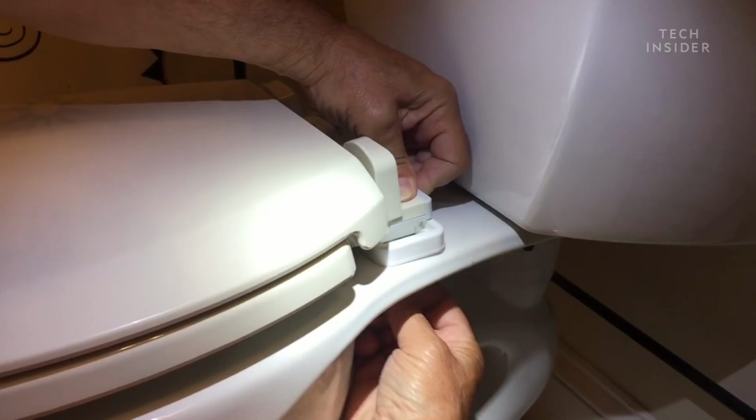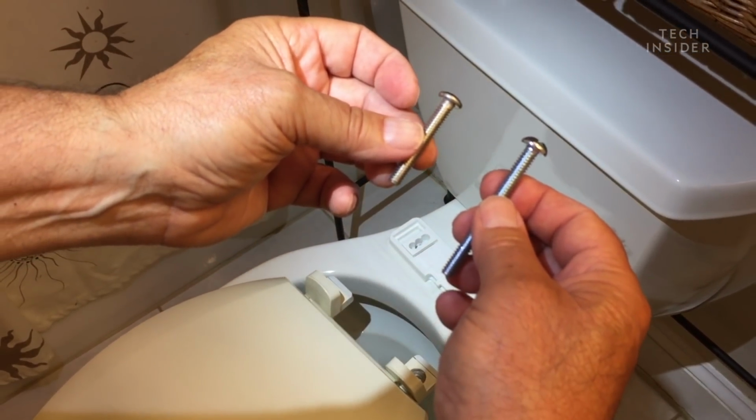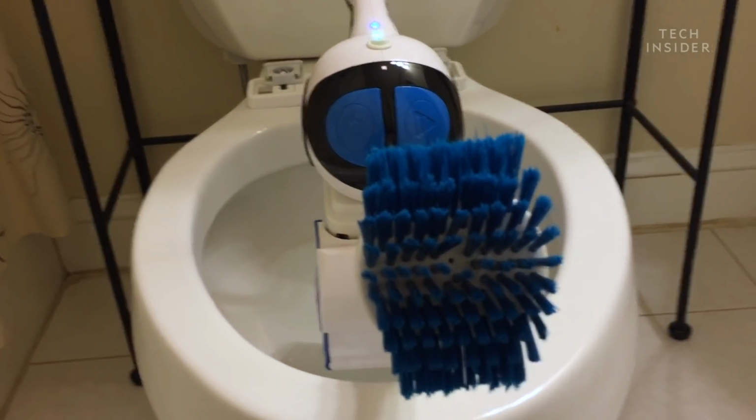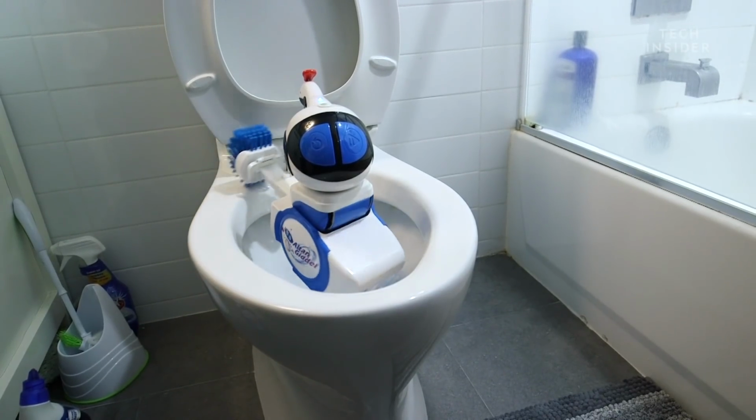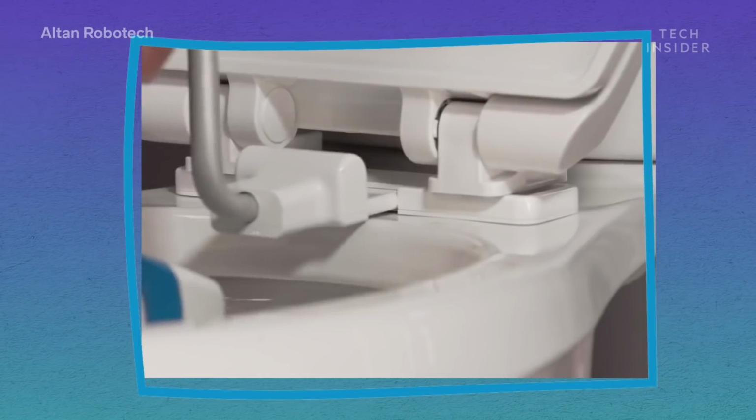It would be great if they could include additional screw sizes or ways to fit more toilet seat types. I could see the installation causing a lot of problems for people who are expecting the seamless experience shown in the promotional video. This robot was a real struggle. I could have cleaned so many toilets in the time that it took me to get this one set up and going. And it didn't even clean the toilet.